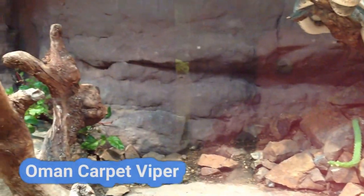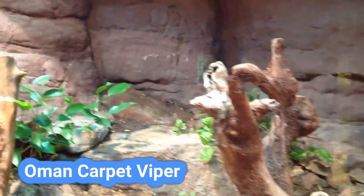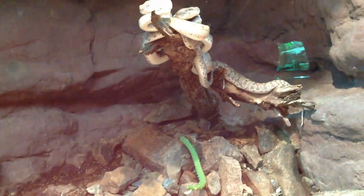Oman carpet viper. The Oman carpet viper was only recognized as a distinct species in 2004. Its overall coloration is gray or gray-brown, with pale blotches running down the spine. Each blotch is surrounded by a dark border, merging into a series of dark bands that run along each side.